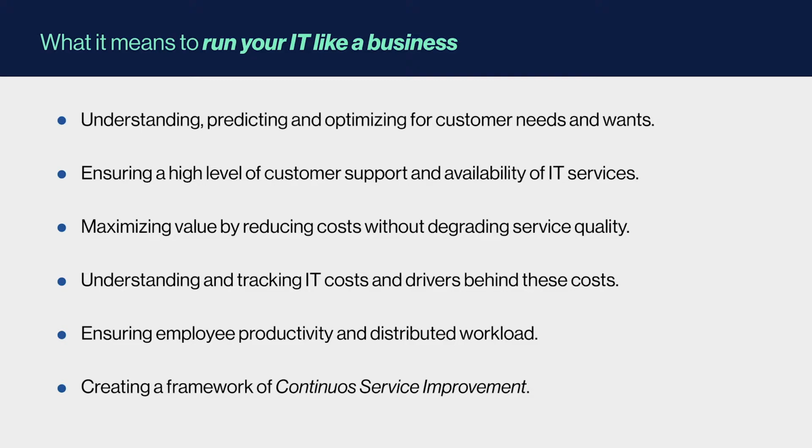But running your IT like a business also gets about the concept of value optimization, where IT teams are required to know what are the drivers behind the various IT costs and keeping a track of these costs to ensure that you get maximum value without impacting the quality of service.